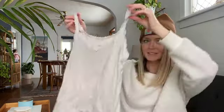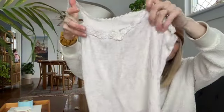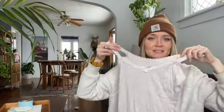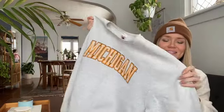I got a couple of things for me. I did get just a tank top. In the summertime, it's my jam, when I'm not pregnant, to just wear a tank top with some high-waisted jeans. But I found this cool vintage Michigan sweater. I just love this light heather gray. And I was like, you know what? I don't even care if I've ever been to Michigan. I'm down with this sweatshirt.